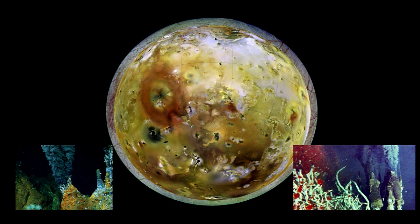If I can have my second graphic. In this particular graphic, what we see is the moon Io and Europa in the background. We believe something like the surface of Io must be at the bottom of the ocean in Europa. So this is really exciting.